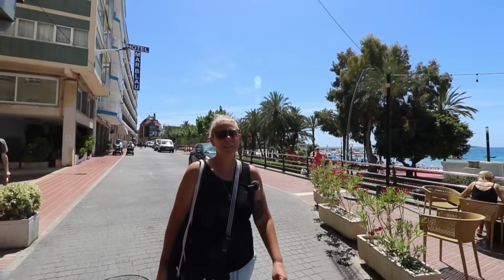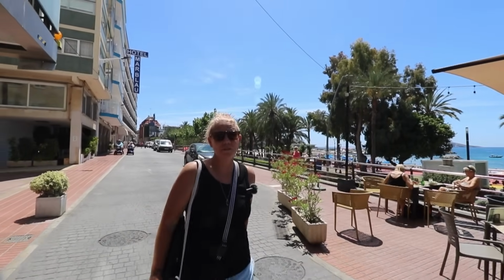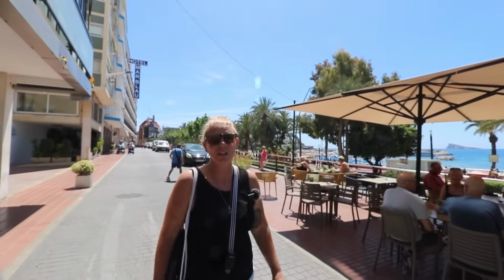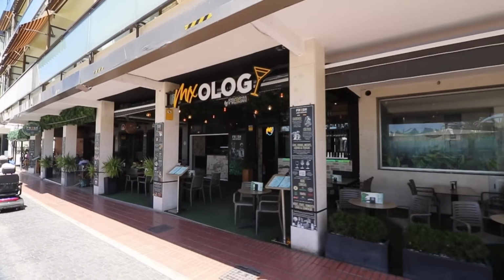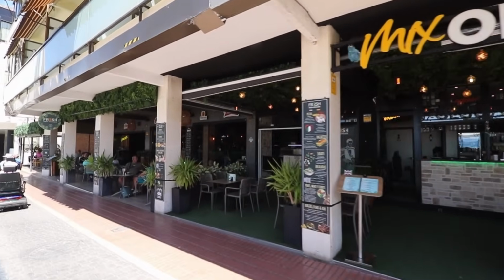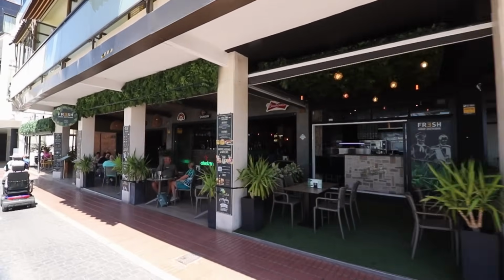The road slopes down here to join onto the rest of the Poniente promenade. You've got a great bar here which is called Fresh. It's now 2 bars knocked into one. You've got the mixology part, which is where you can get some great cocktails, and then the gastro bar where you'll find some really interesting food.